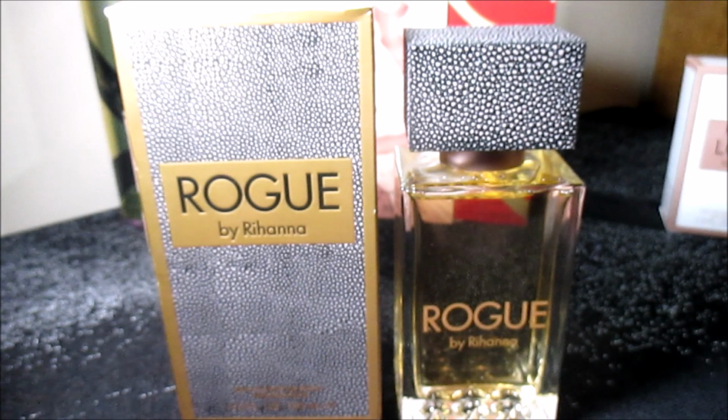I think women who like very girly scents would prefer Rogue Love over Rogue. Rogue Love has a fresh, sweet, almost a Juicy Couture smell. Rogue itself has more of a daring, bold, unisex, leathery smell.